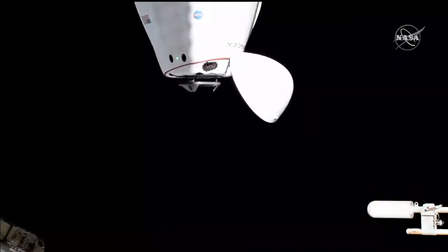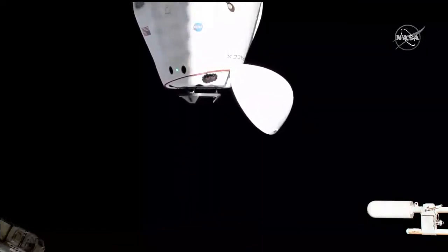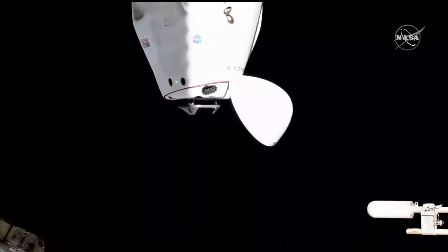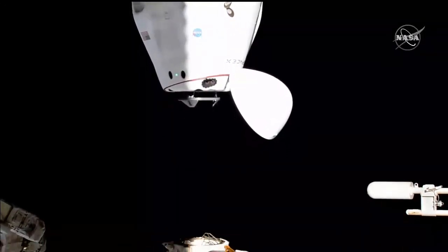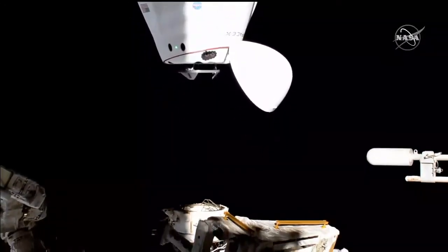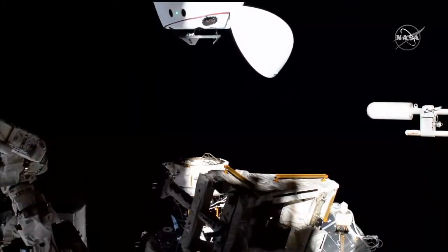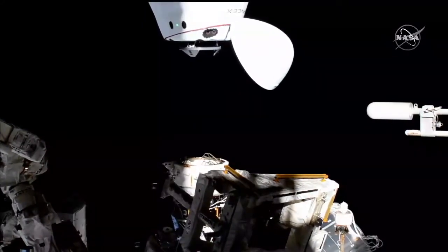Great shot of the forward end. 5 meters. Great shot of the forward end of Crew Dragon there. Located near the top are the forward Draco thrusters, which of course are not being utilized for today's maneuvers. All the maneuvers are managed with the service section Draco thrusters.